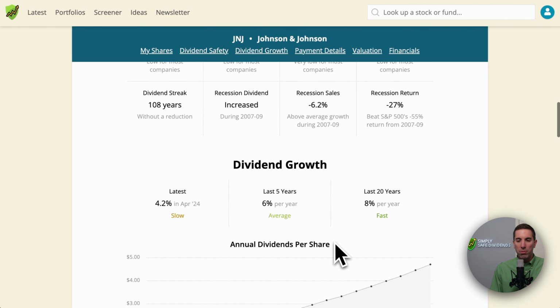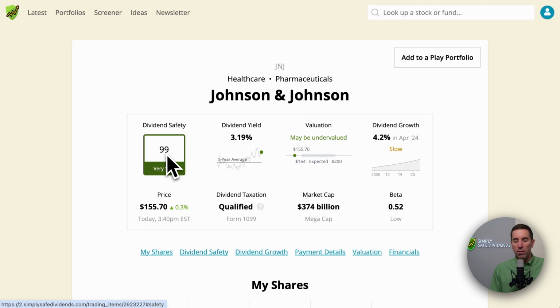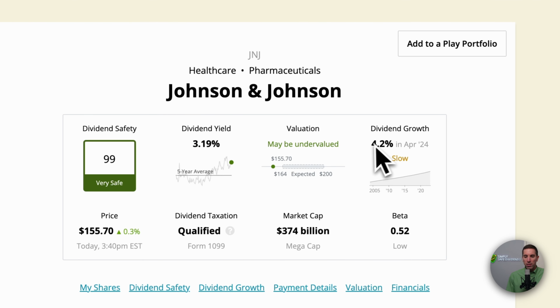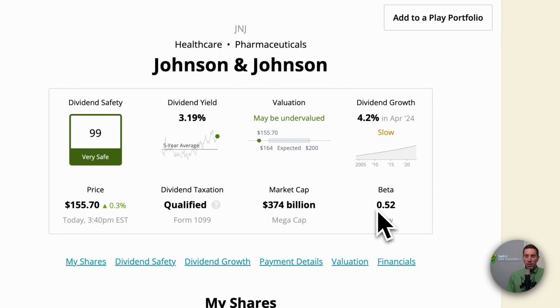So, a very reliable income stock, AAA credit rating. We give its dividend a 99 dividend safety score, indicating a very, very low risk of a dividend cut. You're getting about a 3.2% yield today. The dividend was last hiked by 4% back in April. And the stock has had lower volatility compared to the broader market, a beta value of 0.5.